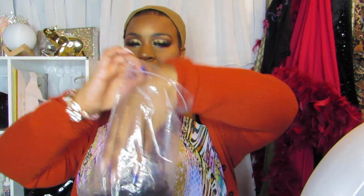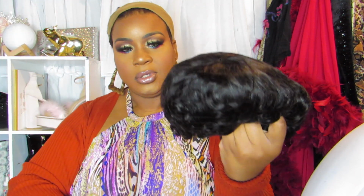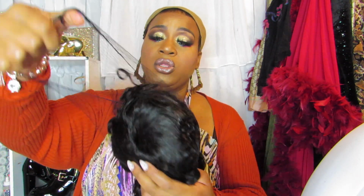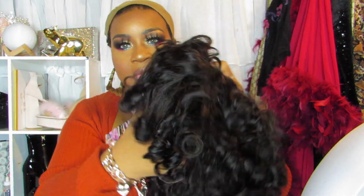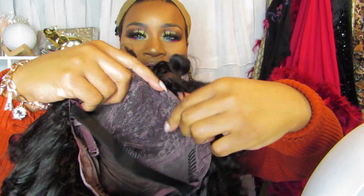She is called Rosy Curls. So you get her in a hairnet. The curls, you see them already through the net, you guys. They're so gorgeous. Can you see those curls? Look how thick and luscious they are. And this is a bang unit. I haven't even tried it on yet. I'm so nervous, but I'm so excited.